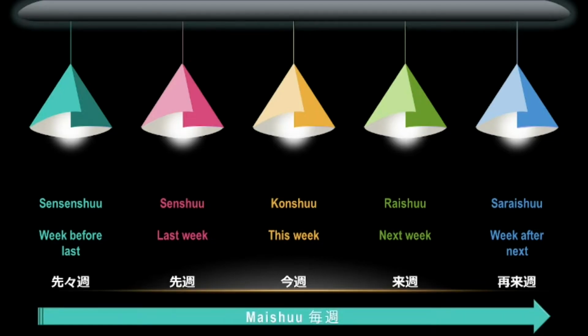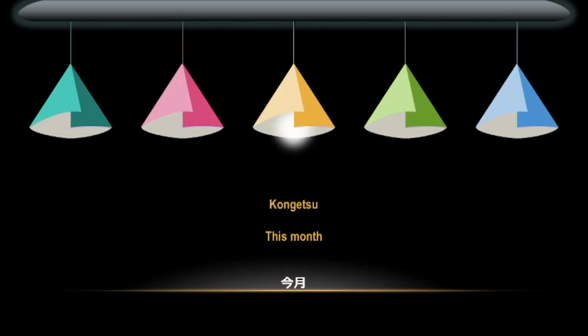The next word which you must remember is mai, which means every. If you have watched my previous video, you would have already learned this word. Just add mai to shu and it becomes maishu, which means every week. If you are doing something repeatedly every week and you want to express it in Japanese, then this word maishu will be helpful.